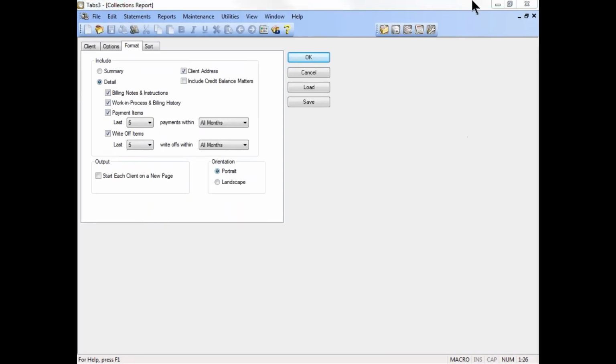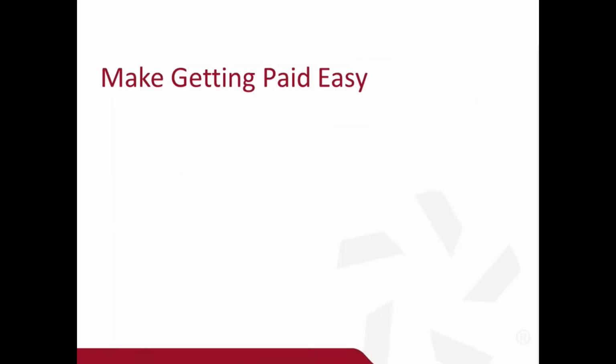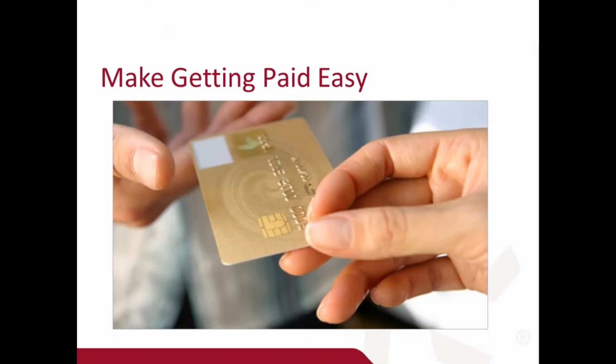And of course, the next thing that we want to talk about with our payments, other than tracking that accounts receivable, is making sure that getting paid is easy. Once you have your client on the phone to discuss those past amounts, if you can get your payment in by credit card, you can get that payment in easy. And we don't even just have to do credit cards. So we're going to talk about that here in a second.